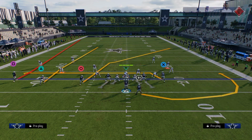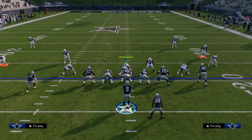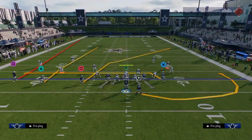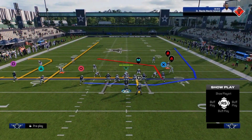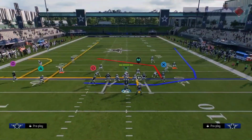So using the speed out, we're going to stem him up to about 15 yards. One quick rule of thumb with this is you've got to run your trips to the wide side. So your trips is always going to be to the wide side of the field. So if you're on the right hash, your trips will be normal to the left. If you're on the left hash, you would want to flip your play. That way you have the best spacing you could possibly have.